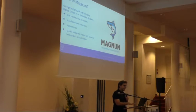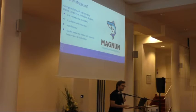Magnum offers different cluster types. So we have Kubernetes, which is by far the most popular one, Docker Swarm, and Mesos and DC/OS, which are the least popular, at least from our perspective. And the way that Magnum offers multi-tenancy is actually the opposite. It's single tenancy. Every user has their own cluster, and they're responsible for the applications that are running there. And it's guaranteed that they have control. The machines that run their applications are running only their code, so it could be virtual machines or physical servers that they own.